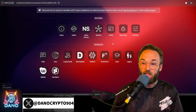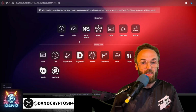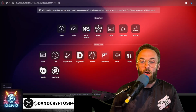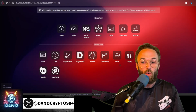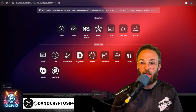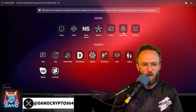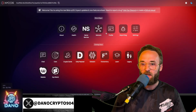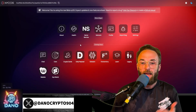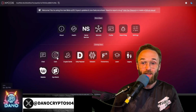So this is giving you a name service. This is what is available right now in beta dApp. So this is a dApplication operating system. So inside this operating system are running dApps and network connectivity. You can set up a profile. You can report any bugs right now because it's obviously in beta testing. You can see the health of the network. And this is what's coming soon: you'll be able to see what is operated inside the Coin app.